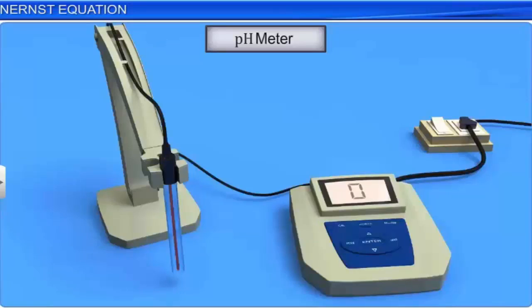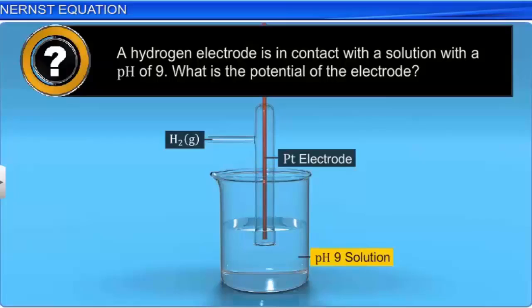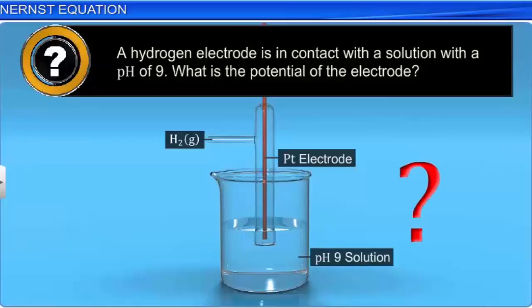pH meters also work on the principle of the Nernst equation. Here is a typical problem you might encounter. A hydrogen electrode is in contact with the solution with a pH of 9. What is the potential of the electrode? Let's work through this problem together. We'll start by listing what we know.